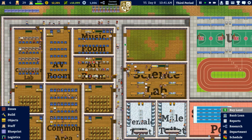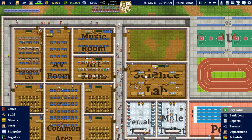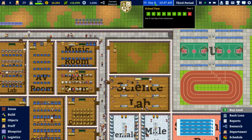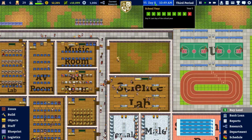And then this room will have either the music or the art room, but I'm not going to do it in this academic year. I'm just putting the foundations in and the walls and such, because at the end of the day, this is day 8 of 9 total, so we might as well wait until the end.